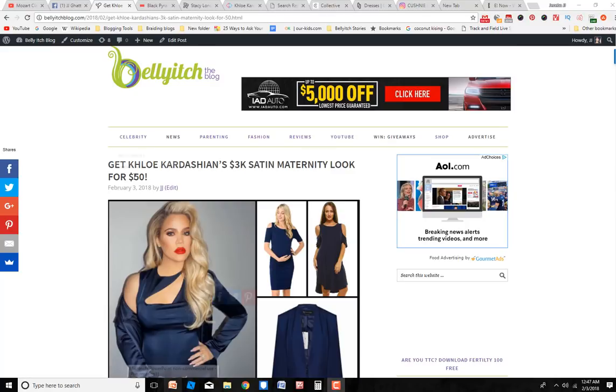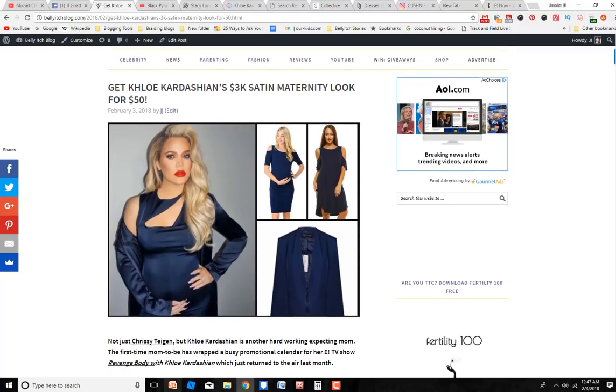So I did a post, I just published it. It's "Get Khloe Kardashian's $3,000 Satin Maternity Look for $50." I really don't like the headline, but I'm tired, so I just did that. As you can see from this post, it's Khloe Kardashian. She wore this dress and this cape trench coat while promoting her show on E! Network called Revenge Body with Khloe Kardashian.